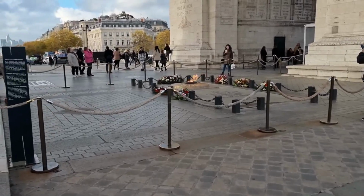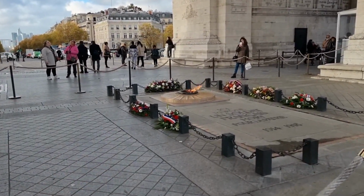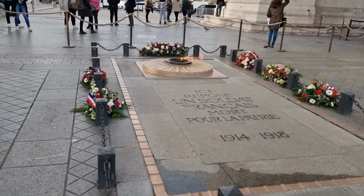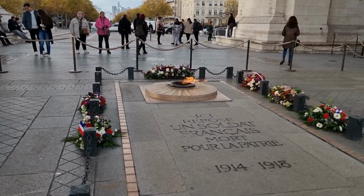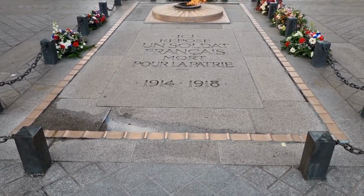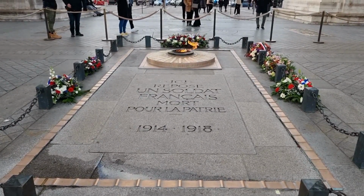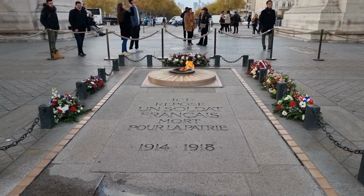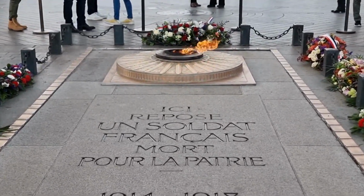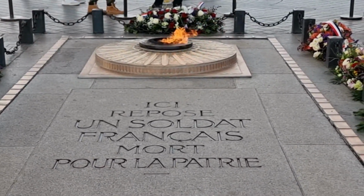So the tribute to the unknown soldier, the history behind it comes from apparently on 11th November 1920, the body of an unknown soldier was buried beneath the Arc de Triomphe, as a symbol of all the soldiers who fell in the First World War. Since 11th November 1923, the flame of remembrance on top of the tomb has been rekindled every day at 6:30 p.m. during a memorial ceremony.